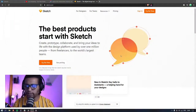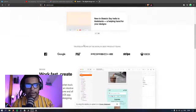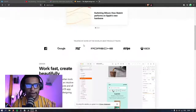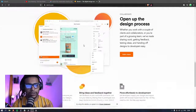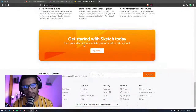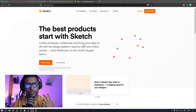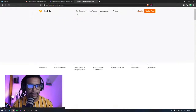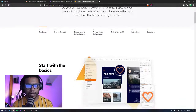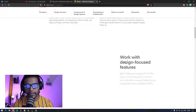So I'm just going to go into present mode. This is Sketch. It's available for Mac only, and it's a paid tool. A lot of companies are still using it purely because they have had big corporate licenses and things like that, but this is one of the main industry standard tools for designing and having layout designs and prototyping and things like that, right?